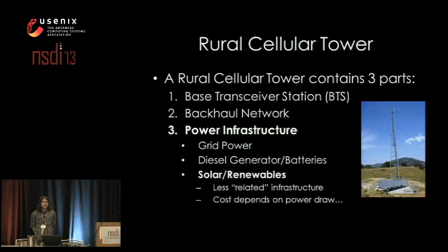So obviously, as you go to the cutting edge, we're trying to move towards renewables. And this gets away from a lot of that related infrastructure. You just put it down and it runs. But the cost of the renewables actually depends on the power draw of the base station.